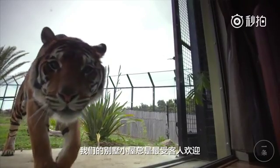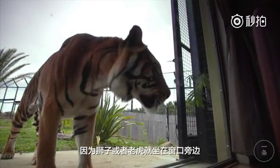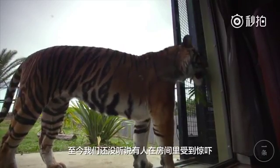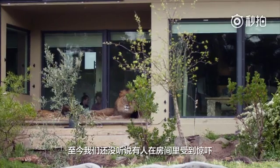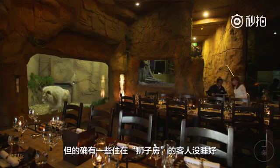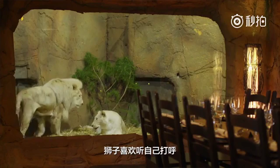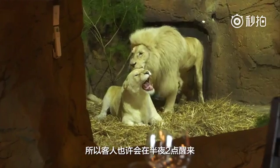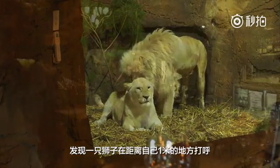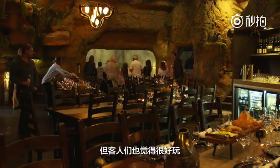The bungalows are always very popular because they have a lion or a tiger sitting right at your window. We haven't heard of anyone being scared of staying in their rooms, but we've certainly heard of people not getting a lot of sleep if they're in the lion room, and the lions love to hear themselves roar, so people might get woken up at 2 o'clock in the morning hearing a lion roaring about a metre away from them, and they find that's an absolutely fantastic experience.